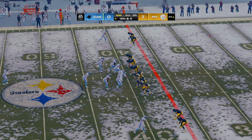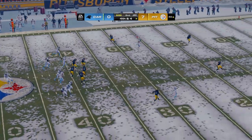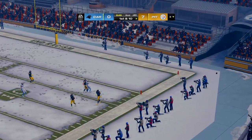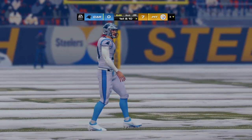So on 4th down, here's Johnny Hecker to punt it away. The back deep for the Steelers is Calvin Austin. That'll be out of bounds, and how good was that? They'll say the 3-yard line. That's where they spot it.